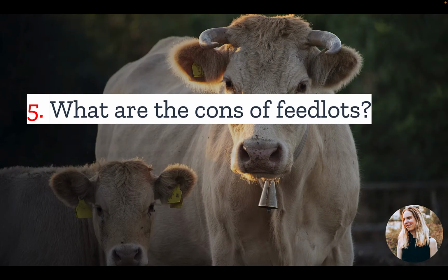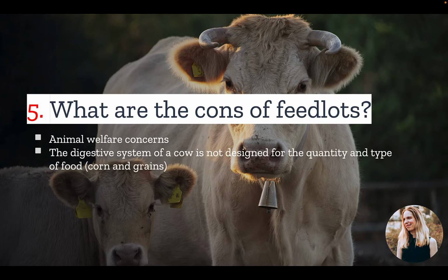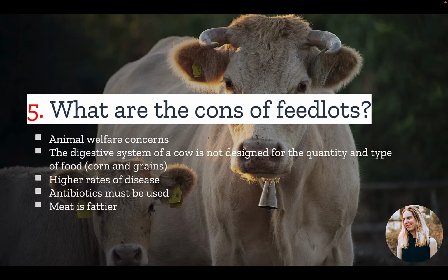And number 5, what are the cons of feedlots? The concern most often voiced is around animal welfare. The animals tend to be strictly confined, and on top of this, the diet of corn and grains is not suited for their digestive system, which increases rates of disease and requires the use of antibiotics. Furthermore, from a consumer health standpoint, feedlot meat is fattier than grass-fed meat, and some say of lower nutritional quality.